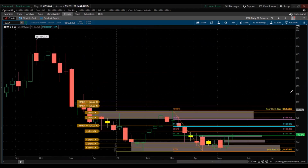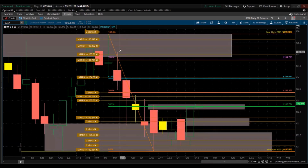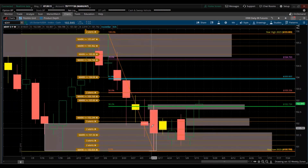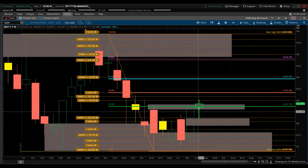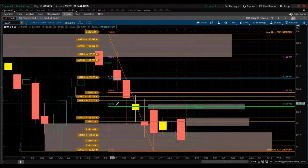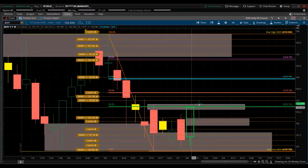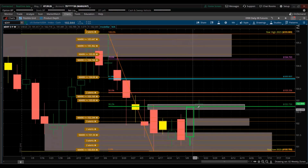So now each candle's a week. And in this trend down we did a consolidation. Look at that. Now we're trending back up. Took out the high of last week. Broke above the Fibonacci level, 0.382. And also broke above this supply zone.